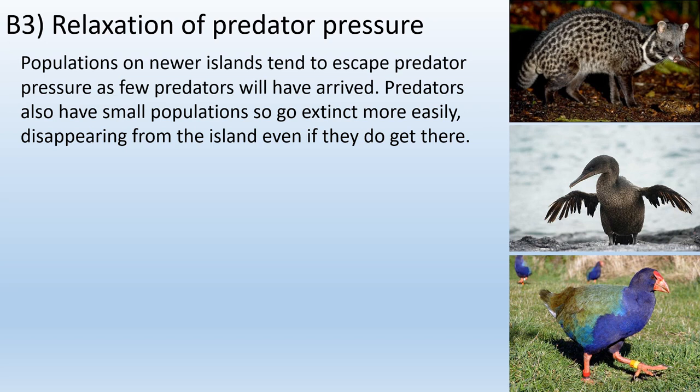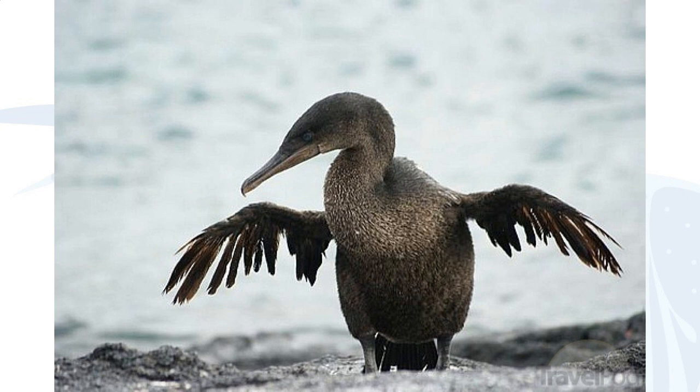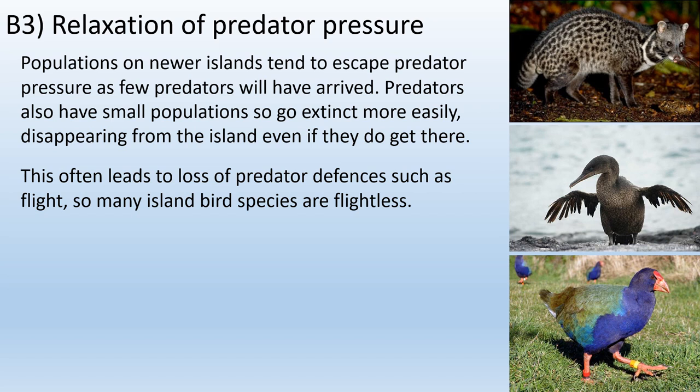So they go extinct much more easily and tend to disappear from the island, even if any of them ever do get there. And that means that islands tend to have very few predators, particularly not ground predators. So the selection pressures present are different from on the mainland, and you find a loss of predator defences. And particularly in birds, you find a loss of flight. They lose their wings. So this cormorant in the middle, you can see that he has tiny little wings.